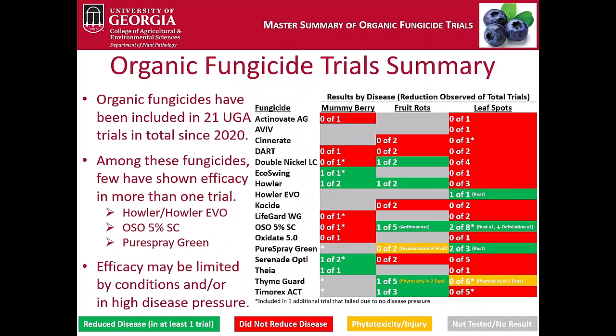And you can see that overall, we had a lot of trials that did not produce any efficacy, but we did have 3 products, Howler or Howler Evo, also, and Pure Spray Green, which did show efficacy in more than one trial. And so I've been asked why we didn't see more efficacy. These results to me indicate that the efficacy of these products may be limited, and it may be limited by different conditions, or in situations of high disease pressure, the efficacy of these fungicides may just be overwhelmed. Again, we do have high disease pressure in most cases in Georgia due to our wet and warm conditions. And so that's a summary of those.